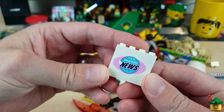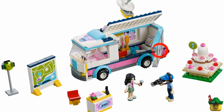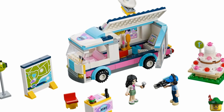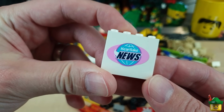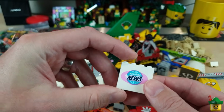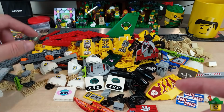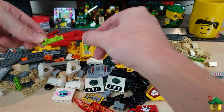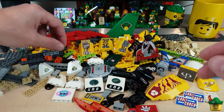Heart Lake News, that came from the Heart Lake News van, you'll be unsurprised to hear. 41056 from 2014. Reporting from the massive cake competition, clearly. More advertising for my news chain, because I use this as my chain of news agents and shops like that. One is in my station. You never know, might have room for another one somewhere else. I've got 3 of them. Future-proof for my Alien Conquest ships.